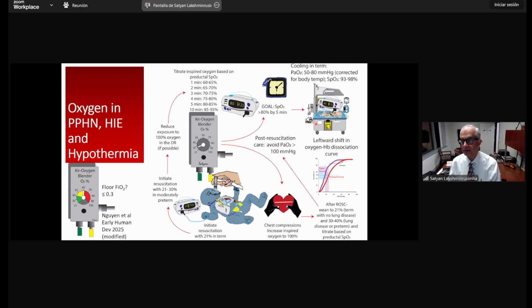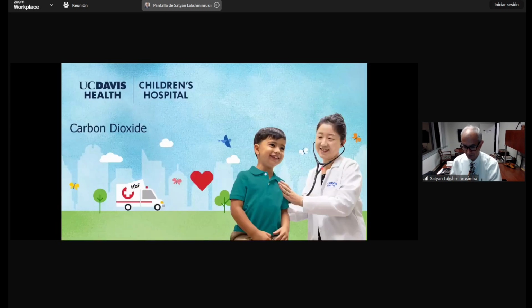And once the baby is stable, check blood gases, maintain blood gases with a PaO2 between 50 and 80 millimeters of mercury, corrected for body temperature, or maintain SpO2 slightly higher between 93 to 98% instead of the usual 91 to 95% in these babies, because the oxygen hemoglobin dissociation curve is shifted to the left with hypothermia. Okay, that concludes the oxygen section, and we will jump into carbon dioxide.